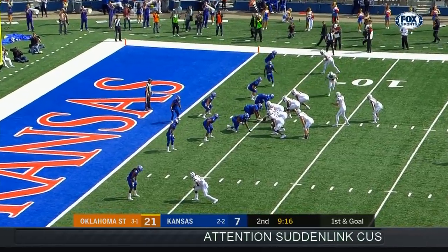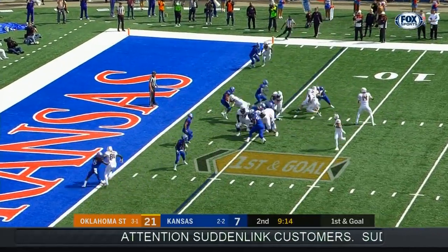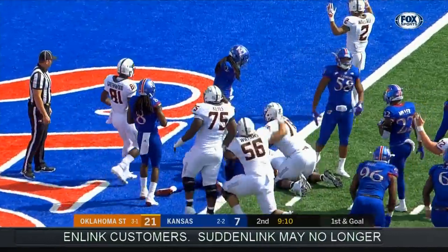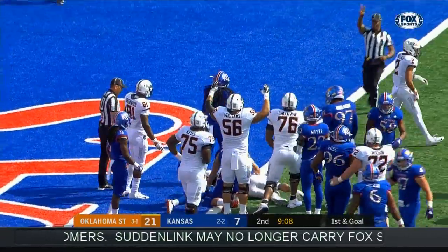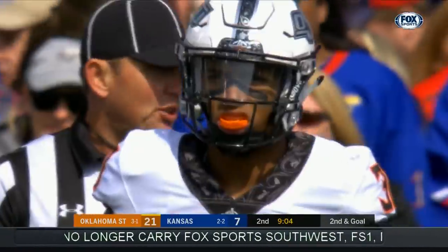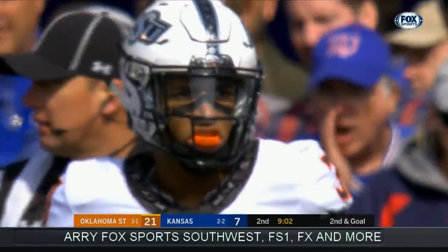Back-to-back runs by Hubbard. And Hubbard will have another opportunity. Can he finish off the drive? No, at least not on that play. Hit by Joe Dineen Jr. and kept a foot out of the end zone.